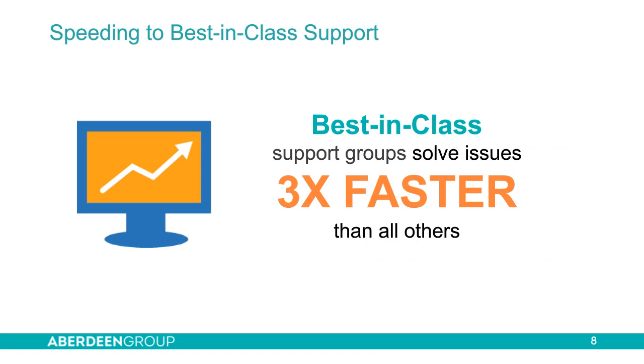But what are some of the benefits that they're getting? This is probably one of the big ones. We just said they solve issues faster than everyone. How much faster do they solve issues? Three times faster than all other organizations.